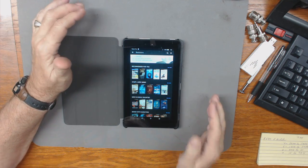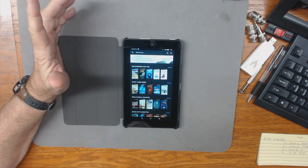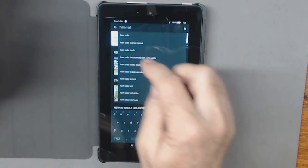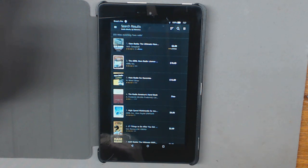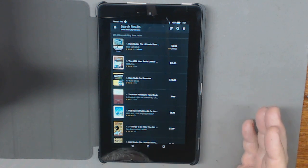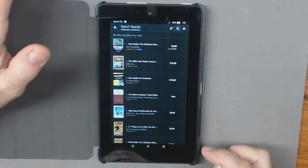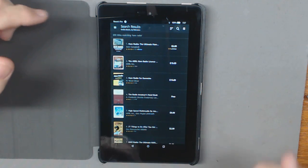So anyway, I noticed this morning when I was checking out the library, I did a search. Let me zoom in here. I've already done the search, so it's already there. I'm going to search for ham radio. Now, these are all the books in Amazon related to the subject of ham radio. And you can search on other things, like I also search on Shortwave. This is all of the books in Amazon, both the books that you can get through this plan and the books you have to pay for, ebooks.